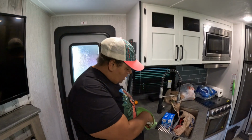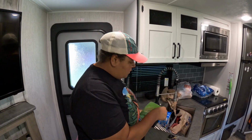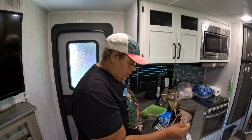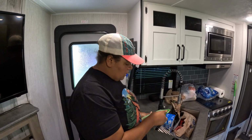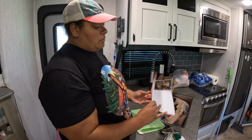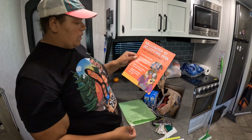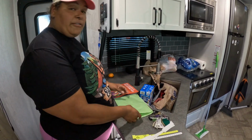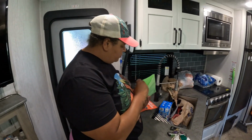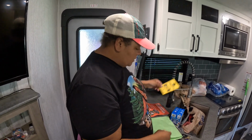So we've got our passes we need to wear for the water park. So that's good. Oh, themed weekend for Halloween. Wow. So they're letting people know when Halloween is. So that's pretty cool. Every weekend in October. All right. Got our parking pass.